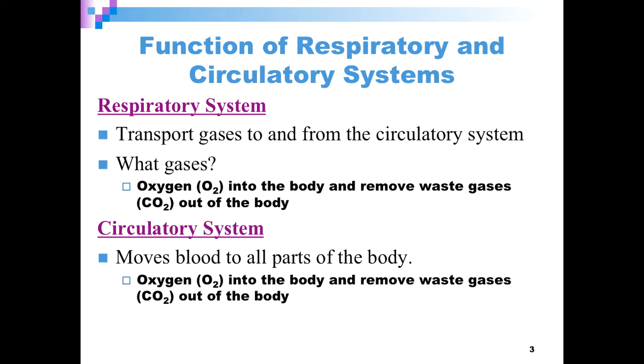The circulatory system actually is the organ system that moves this blood throughout our entire body. And so you can see how the two are very important in working together. The respiratory system will actually take the oxygen in and remove the CO2. And then the circulatory system is going to be responsible for moving that fresh oxygen throughout the body until all of the oxygen has essentially been used up. And then its job is to get the CO2 back out to our lungs so we can exhale it. Both systems work together.